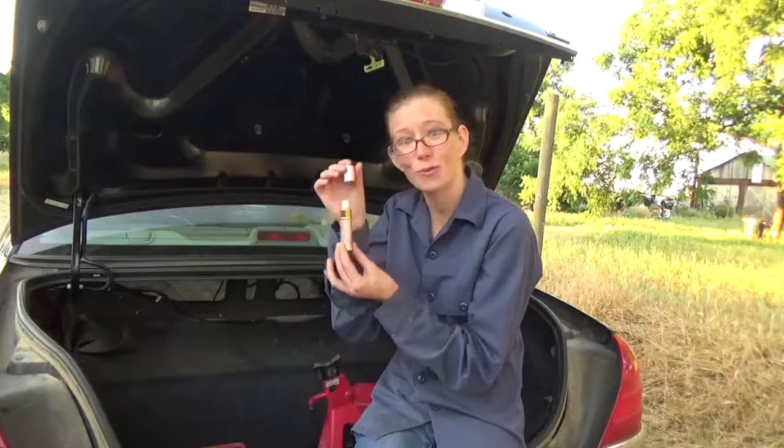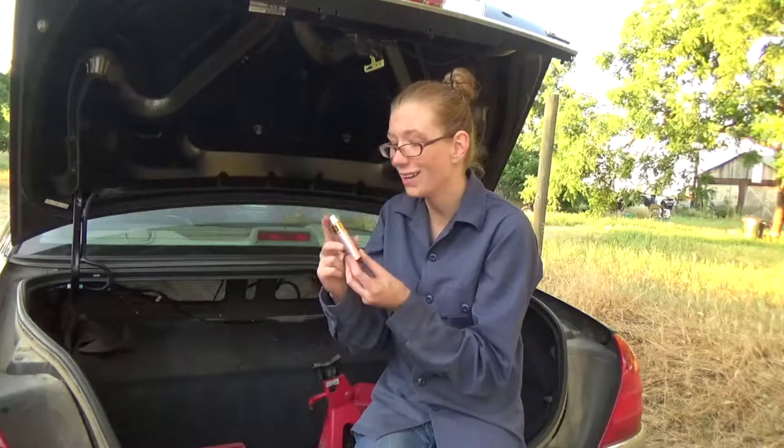It's a good idea to keep this in your purse. Not necessarily just in the car. That way you can have the safety with you wherever you go. It comes in this nice pink container that looks like perfume. So you're like, hey, wanna smell my fucking perfume?